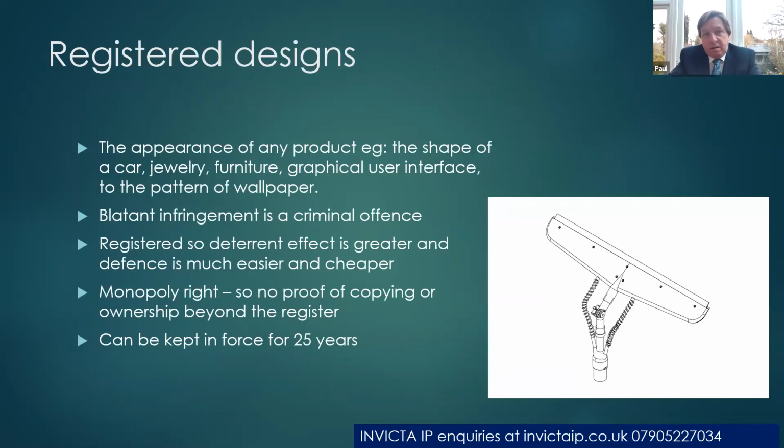Registered designs are another version of intellectual property. Unlike patents, which are directed at the functionality of a process, product, or system, a system being a combination of products and processes, registered designs are exclusively addressed to the appearance of usually a consumer product. So examples I've given up here include cars, jewelry, furniture, graphical user interfaces, patterns of wallpaper, a large spectrum of things.